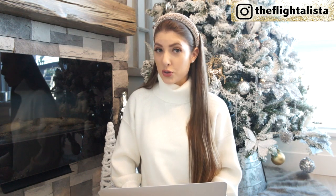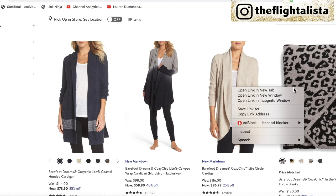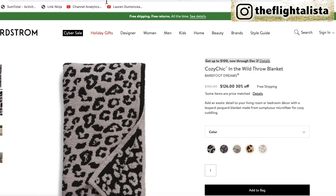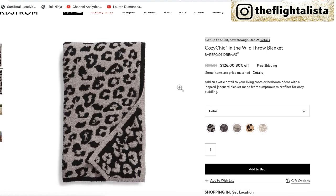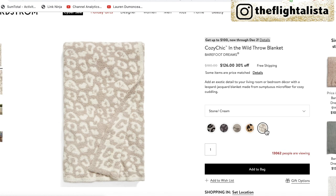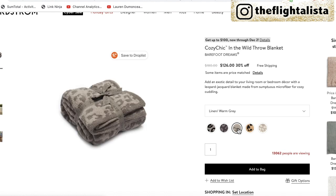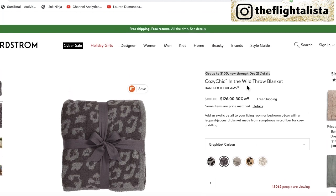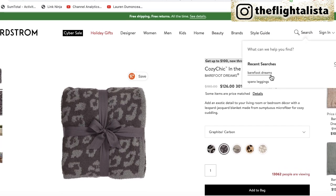For those of you that have been holding out for a sale on a Barefoot Dreams blanket, now is definitely the time. So they are 30% off, and honestly, the only time I've seen the Barefoot Dreams blankets go into the sale has either been during the Nordstrom anniversary sale, which is in July, or now during the Cyber Week Black Friday event. So they have the really cute leopard print blanket in a sale. It's 30% off. It's still really expensive for a blanket, $126, but the reviews on these blankets are absolutely amazing.